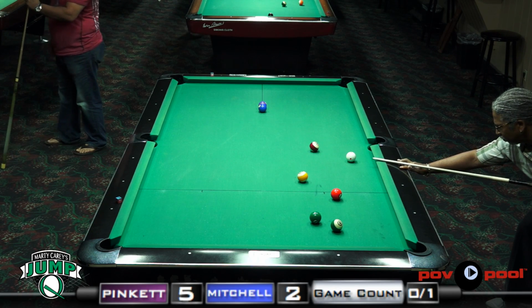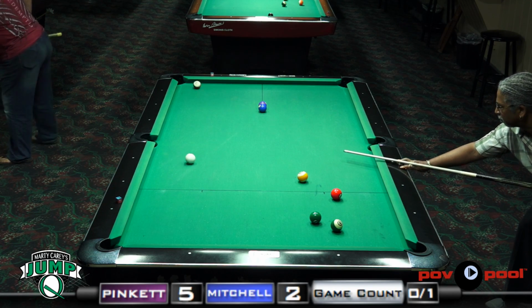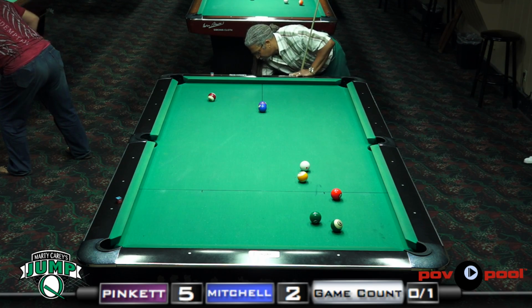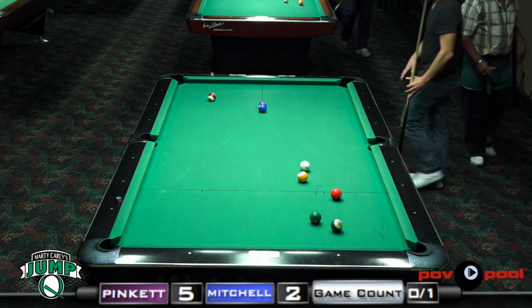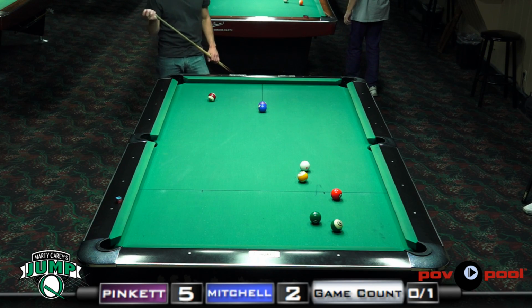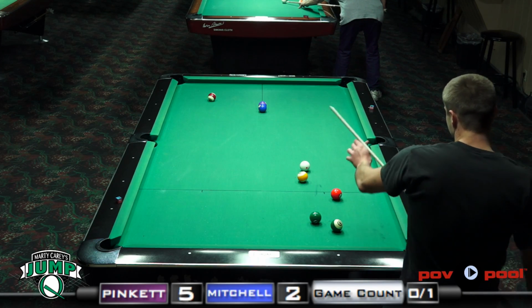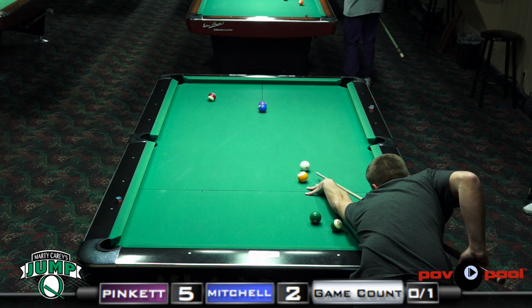Nice cue ball set up for the 15. Looks like we're at 5-2. Or 6-2.